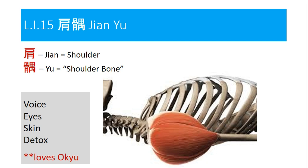It is combined with kidney 9. Though kidney 9 does affect the liver, in this combination, it is large intestine 15 that is considered to have a heavier effect on the liver. And again, one might imagine a triangle of the liver over the deltoid.